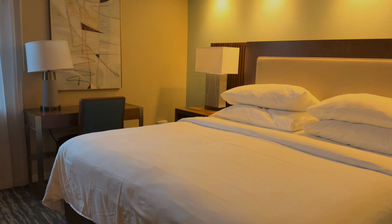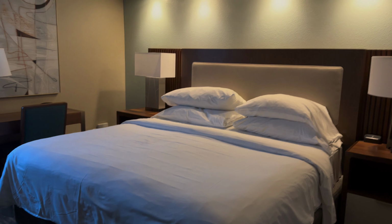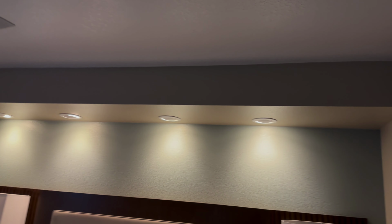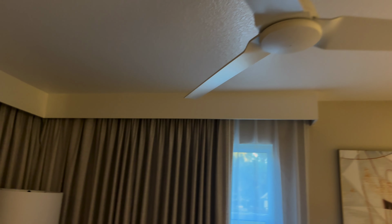This is the bedroom over here, again with another TV and dresser. And in this one we have the king size bed. It's got some nice lights above it. All the rooms have a fan in them. And then this room is nice because it leads you out into the balcony that I showed you earlier.